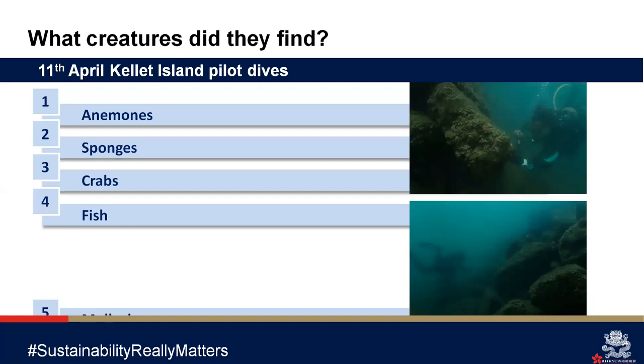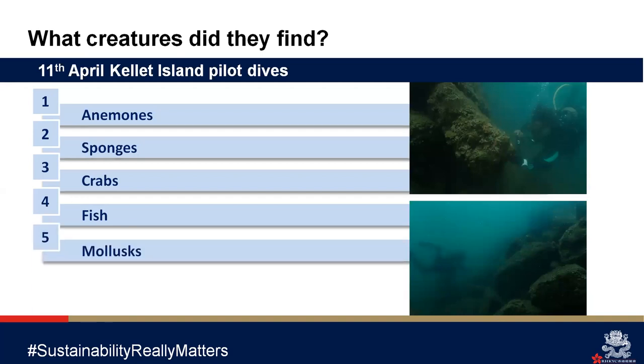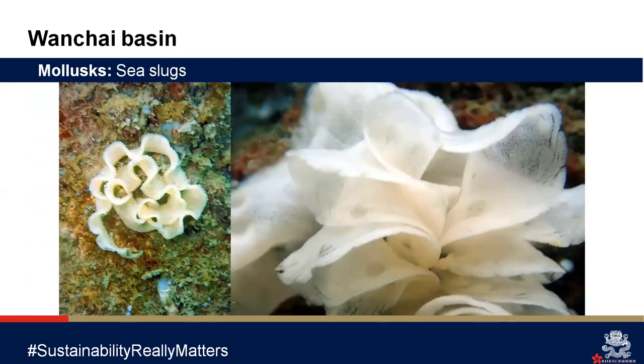The fifth most abundant creature that we found was the mollusks. A mollusk is quite a broad category of simple organism. Mollusks include things like sea slugs, but also creatures like clams, bivalves, well, clams are bivalves, but it's quite a broad category of creature.